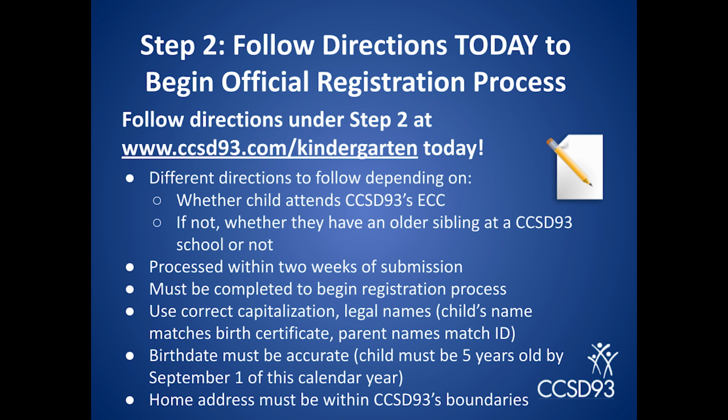If your child is entering kindergarten from CCSD 93's Early Childhood Center, you can complete the entirety of your child's registration right away. If your child is not coming from CCSD 93's Early Childhood Center, you'll be asked to enter basic important information about your child and then finish registration after our school office has processed this initial information. Our school will process the information you submit in step 2 within 2 weeks of your submission. Please complete this step immediately after watching this video and be sure to complete the information accurately, including your child's legal name and correct capitalizations.